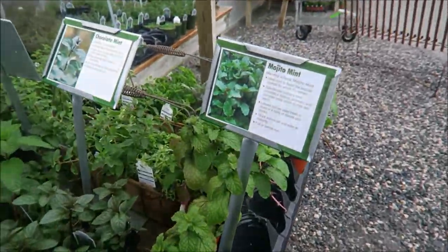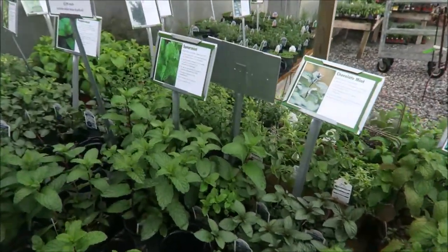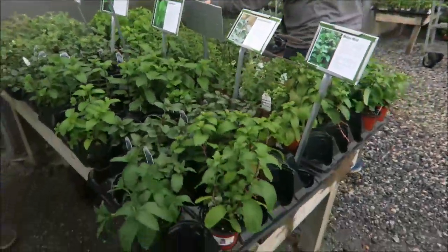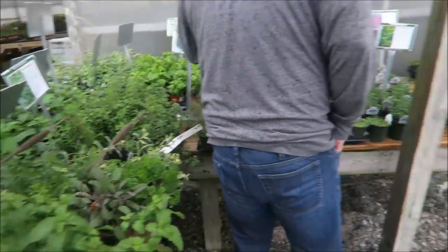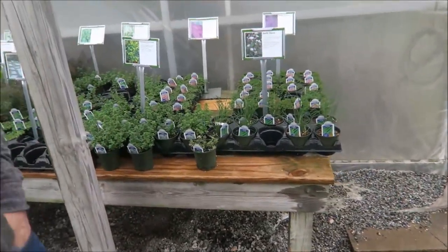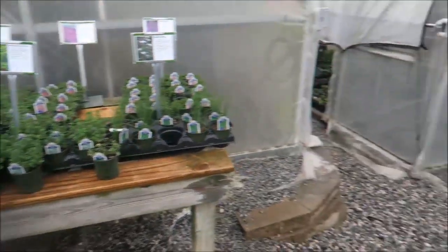This is mojito mint. You don't like the mojito mint? Chocolate mint. Spearmint! It's like our Willy Wonka. So I mix gum. Dill. Ooh, yummy. Garlic chives. Mmm. Lemon thyme.